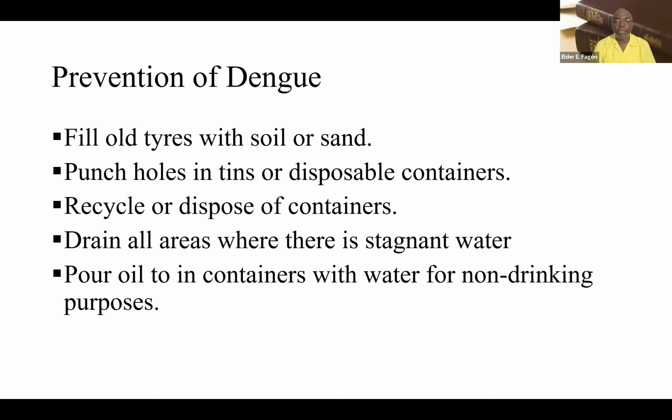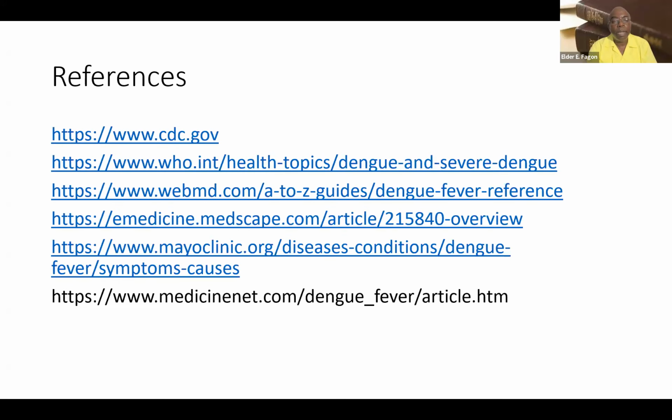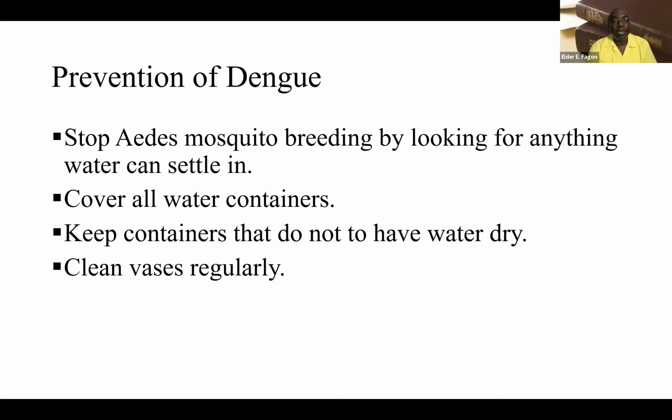Pour oil in containers with water for non-drinking purposes. If you have to store it at home and you don't have proper covering, and even if you have covering and you think a mosquito or two can sleep in, just put some oil on the top of it. Wherever that is, the mosquito cannot replicate because they cannot breathe. The oil prevents them from breathing properly. And that is my story.